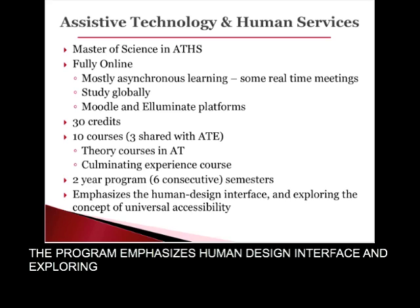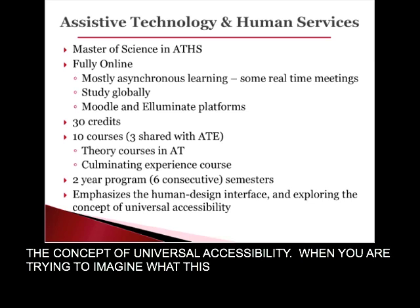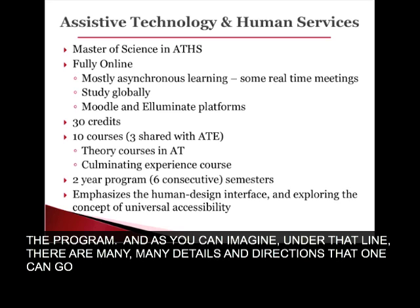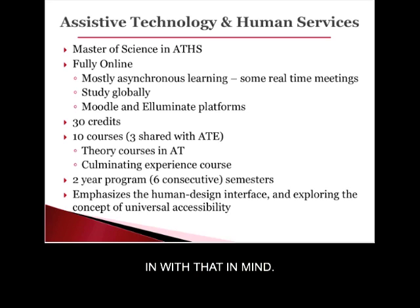The program emphasizes human design interface and exploring the concept of universal accessibility. So when you're trying to imagine what this program overall is about, that's really how we emphasize or describe the program. And as you can imagine, under that line there are many, many, many details and directions that one can go in with that in mind.